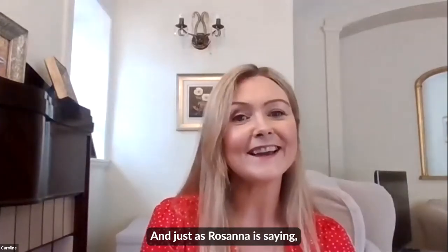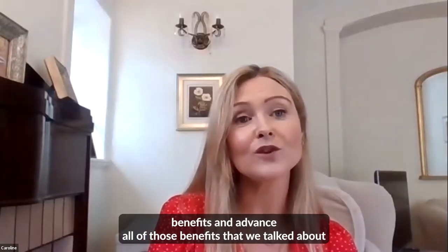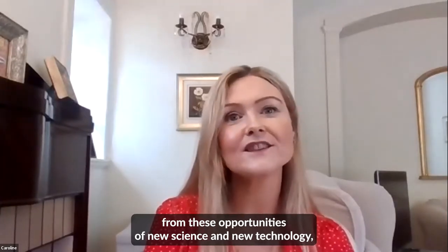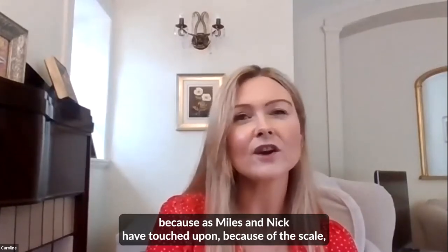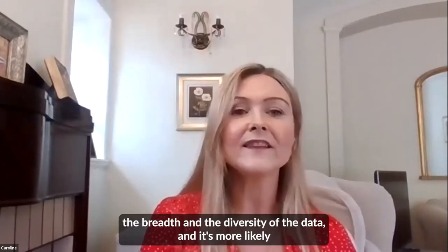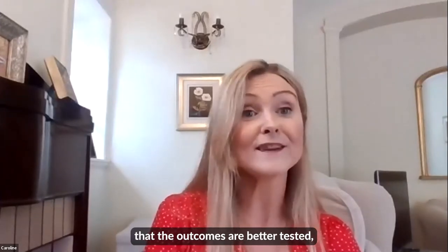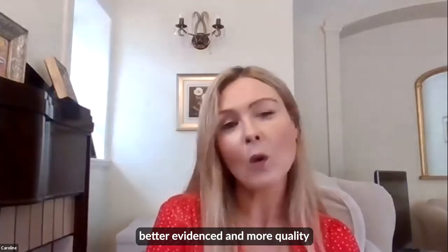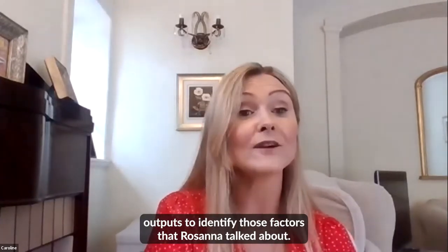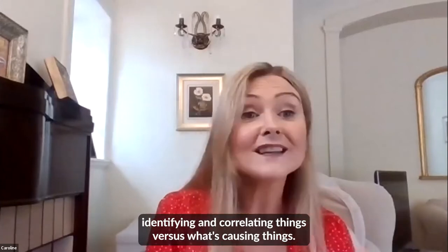And just as Rosanna is saying, in order to harness those benefits and advance all of those benefits that we talked about from these opportunities of new science and new technology, I think gut reaction has a real advantage because, as Miles and Nick have touched upon, because of the scale, the breadth and the diversity of the data, it's more likely that the outcomes are better tested, better evidenced, and more quality outputs to identify those patterns that Rosanna talked about, because we want research to move away from just identifying the kind of correlating things versus what's causing things.